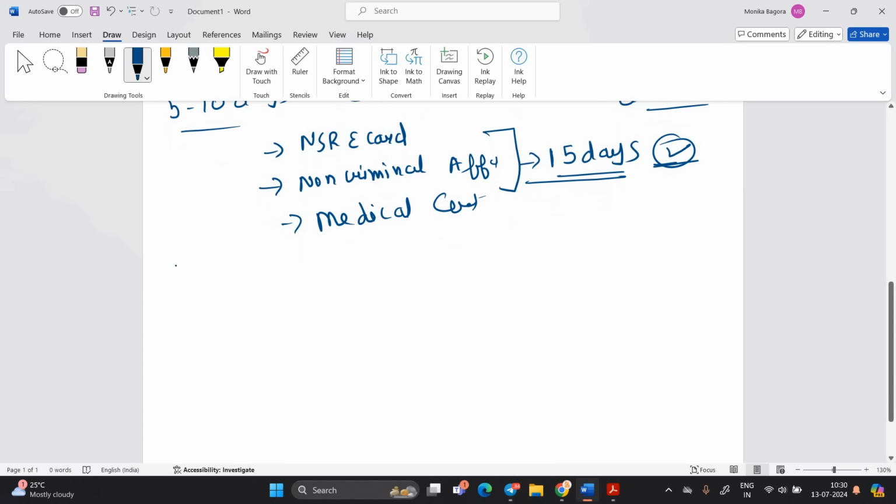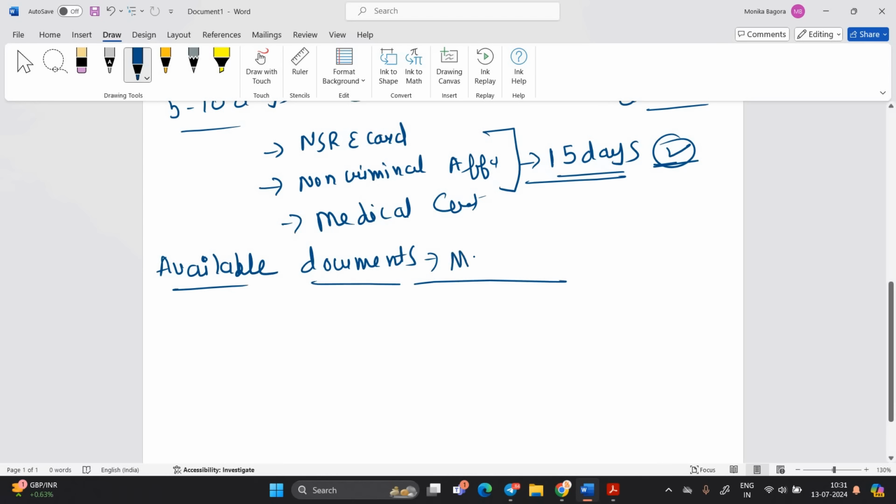First understand one of my most important points. On the BGC portal, you have to upload the available documents that are handy with you. Okay, just understand, you have all the mark sheets of your 10th, 12th, PAN card and other things. So you have to upload that. You do not have to submit, you have to just save those documents.